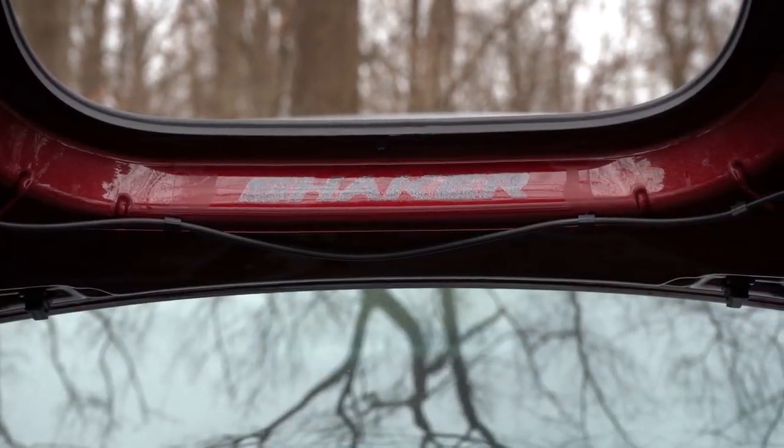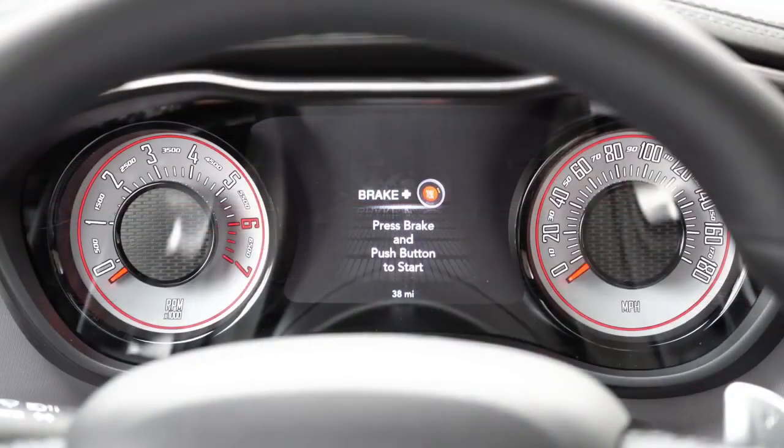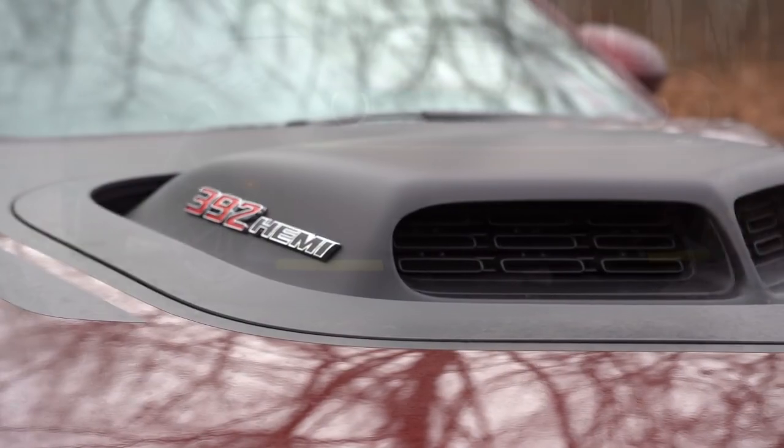There is also a Shaker underhood decal, and a white face instrument cluster, which I thought was so retro and so cool looking on the inside. And that, of course, is what you're looking at right now. I'll go more into the gauges later, but nonetheless, let's start up front on this one.